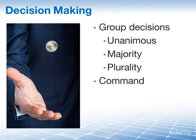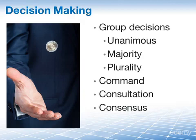You can also use the consultative style. Here the project manager decides, yes, but he or she consults the team. Of course, this is often a time-intensive process and not best used when you are pressed for time. Another option is the consensus decision-making style, where you have a group commitment towards the decision that has been taken. This one takes even more time and even more effort than if you simply consult with your team or you command your team.